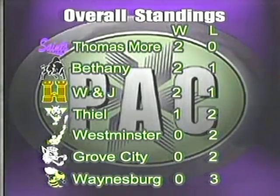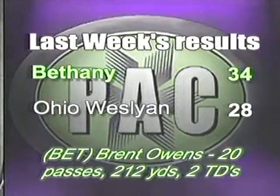Now let's flash back to last weekend's games. First, we will start out with the Bethany Bison, who faced Ohio Wesleyan. Bethany had an exciting and well-played game on Saturday, setting many players with new career highs. Quarterback Brent Owens had another fabulous career game for the second straight week. Owens had 20 completions for 212 yards and 2 touchdowns. Wide receiver Matt Cruz caught a pass for a 9-yard touchdown, taking the score to 21-7 going into the half.